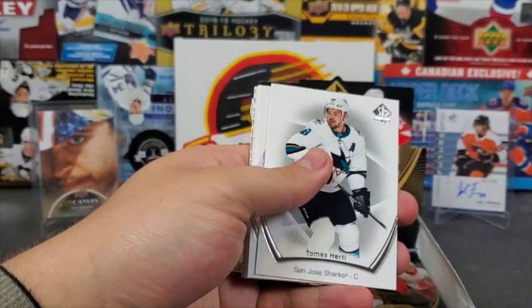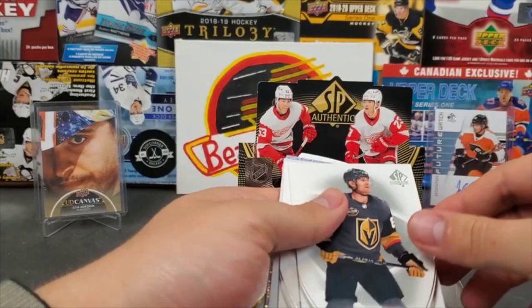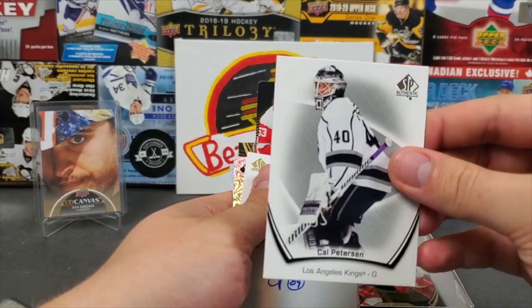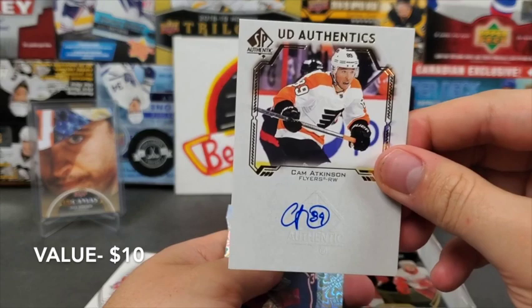Thomas Hurdle. Elvis. Mikko Rantanen had a pretty good season. Mac Pacioretty. And we have our non Future Watch auto card. It's a UD Authentics of Cam Atkinson. So that's a pretty nice auto there, and a pretty nice card.